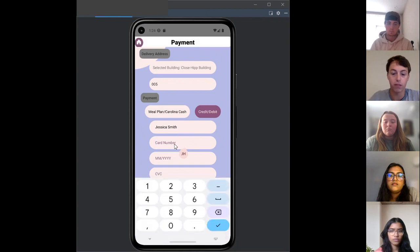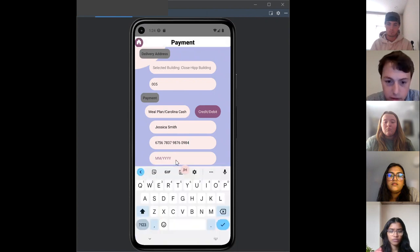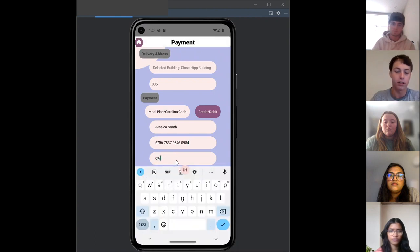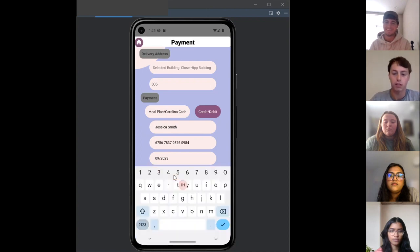Go in and enter a card number, 6756. And for most people, I think this is the card that they'd likely want saved a little bit more than the Carolina card. Grubhub mainly just saves your Carolina card for you, and it's automatically hooked up to your account. But having this on file can tend to be a little more convenient for our users. Our CVC, which will be protected because that's a private number.